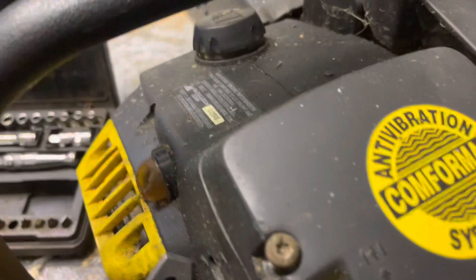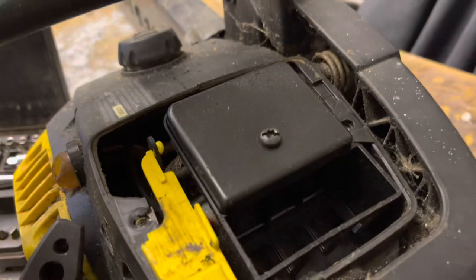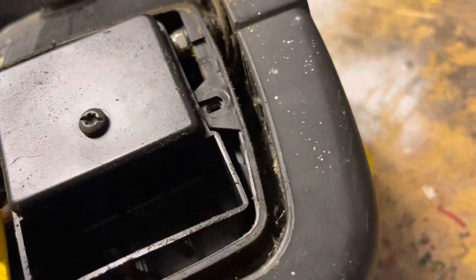So, let's go. I've undone the screws now. What are we going to find under here? Now this is always a bit of a moment. Oh. There's no air filter. I presume there's meant to be one.